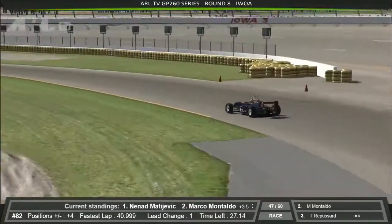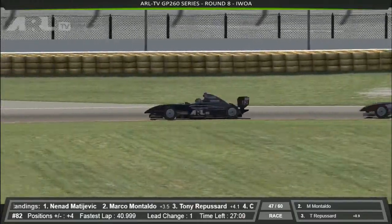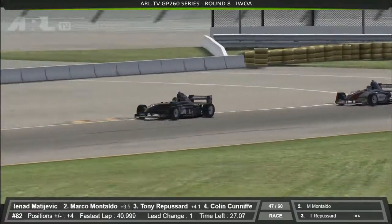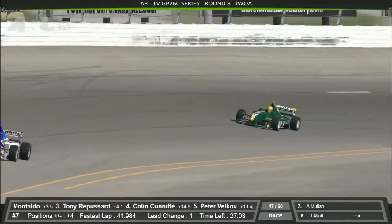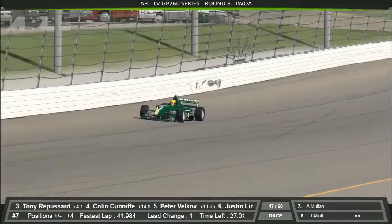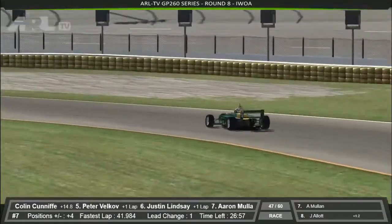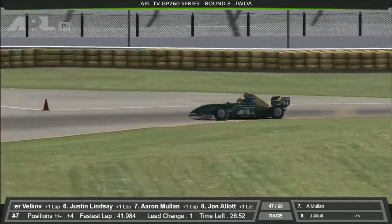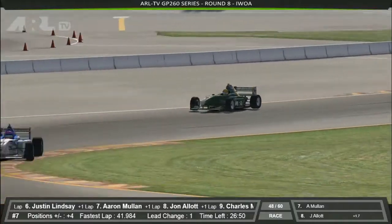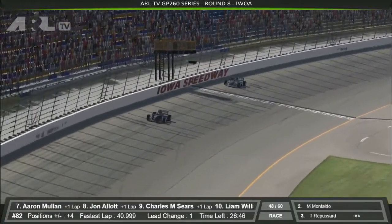There's only 13 laps to go now. I mean, these laps are just flying by. Haldo seems to get a bit of a better run out onto the oval part of the track, which then just puts Repousade on his back foot, and then he catches it back up going into the first bit of the road course. They are seesawing a bit with the times, but certainly not over.